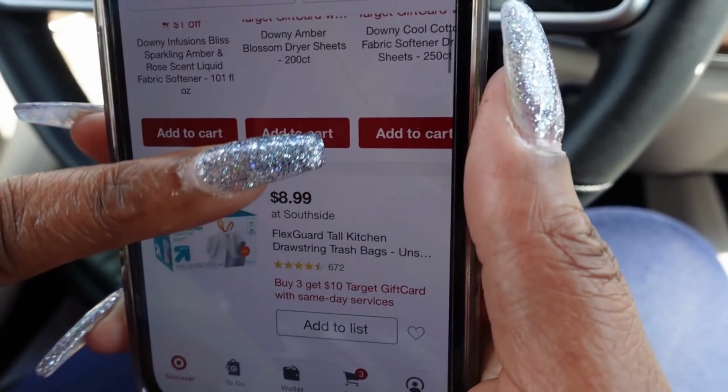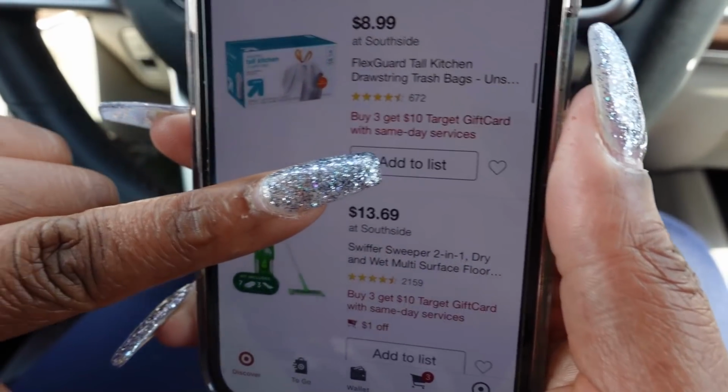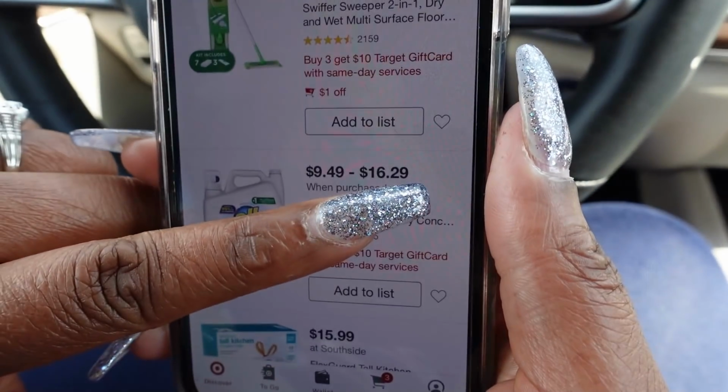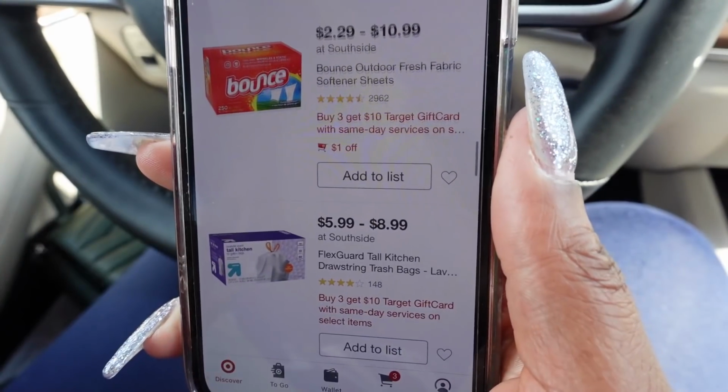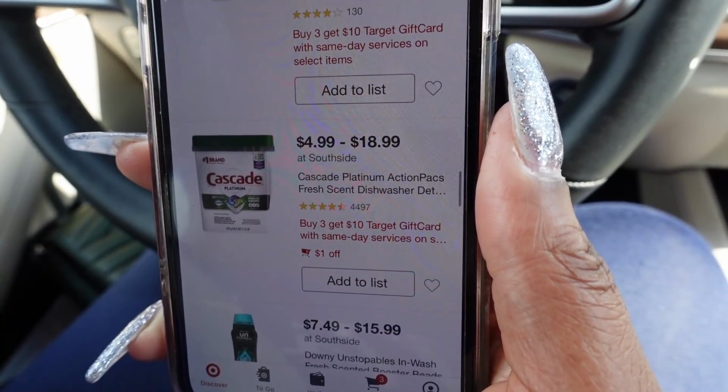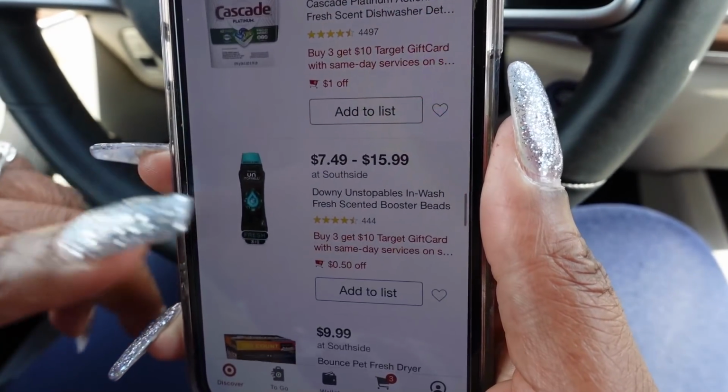I was like, yes. And they have so many things that I actually need and use already anyways. So I was like, how hard would it be to just buy 3 of these items to get a free Target gift card? The only thing is, you have to order it on the Target app or online or something.